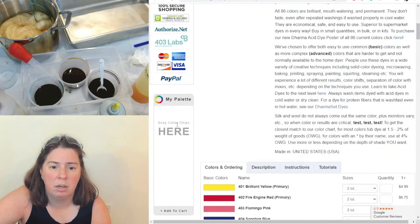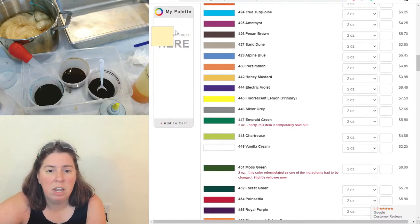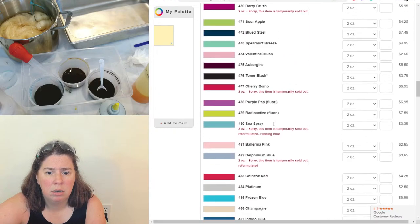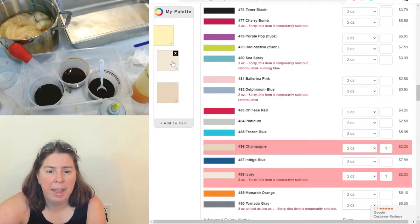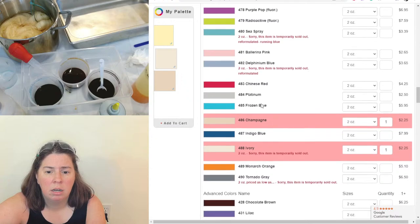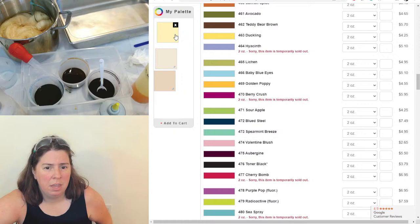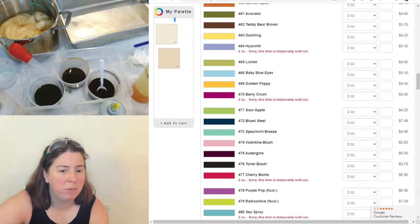Probably not. No. Okay, so Dharma has vanilla cream, ivory and champagne are the three. The vanilla cream is definitely like a pale yellow. Ivory is way more ivory. The champagne is a little bit deeper. You wouldn't be able to resist doing a dip dye, yeah.